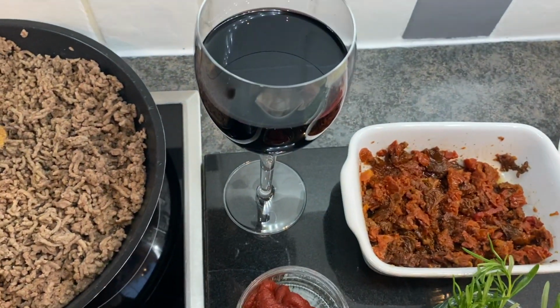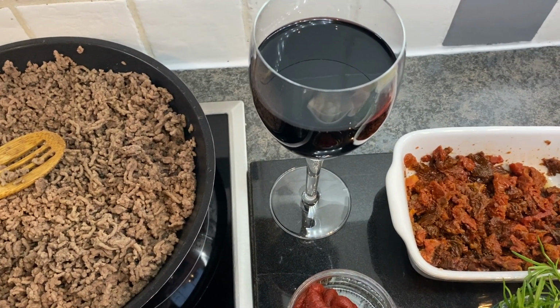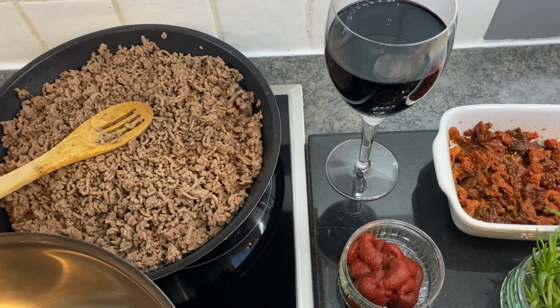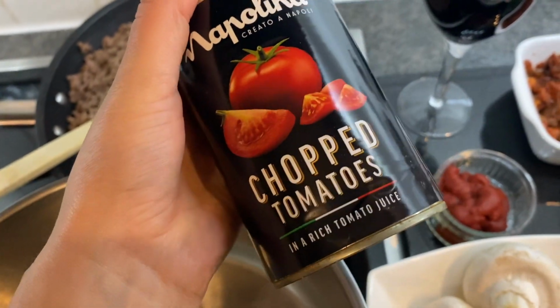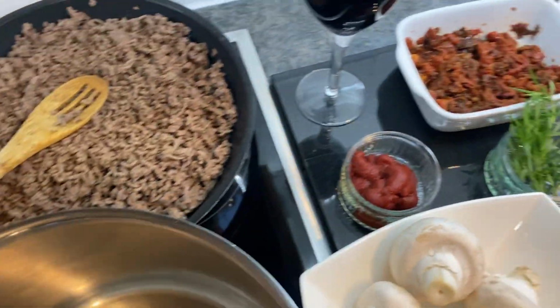About 200 mils of red wine. I'm using Malbec just because I want to drink some. But you can use any red wine that you would wish. And you can increase or decrease the amount if you don't fancy having that amount. I have got 4 tins of chopped tomatoes looked out. I'm not sure how many I will use. Again, I'll just judge it by the volume that's in the pan.